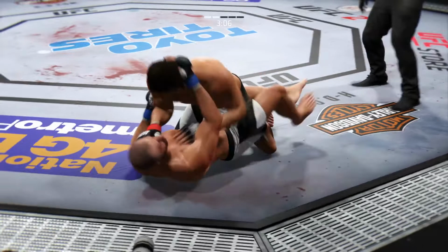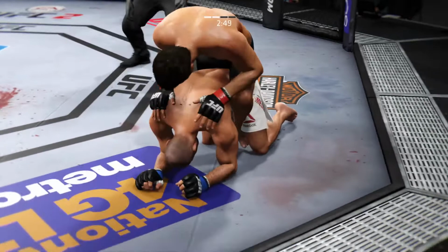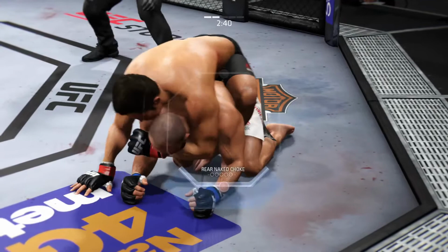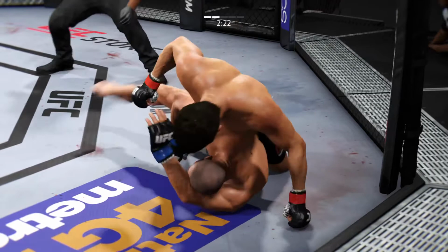Just over three now. He's back into side control here. He gets the full mount. His opponent's got his back. Good right hand. That's what I'm talking about. Looks like he got a choke here. He pops out of the rear naked choke. Flattened out. You're in half guard. You're all good there.